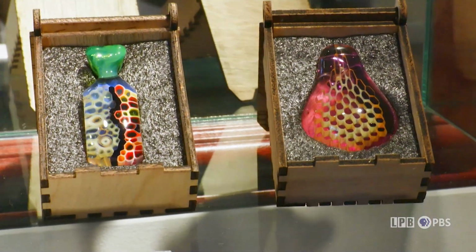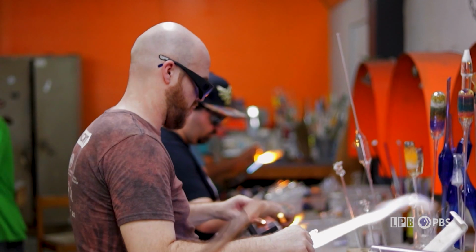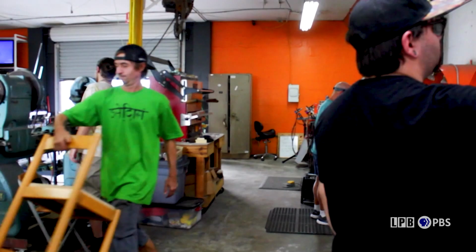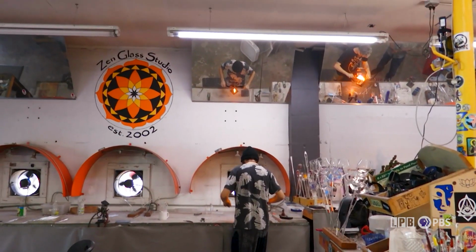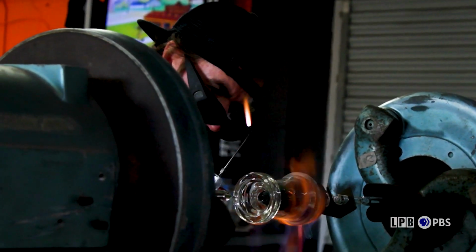We have an army of tens of thousands of people who have never done glass blowing before, give it a shot, and are spreading the gospel of Zen glass from coast to coast, even overseas. It's momentum. It's really on its own. Once Dave and I had got this thing started, it definitely has a lot of momentum of its own. I feel that there's so much opportunity in what we do here, which is offering experiences that people will never forget.